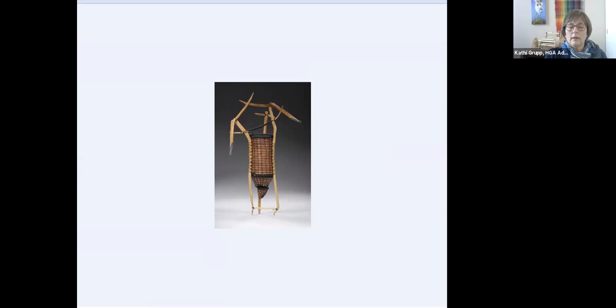Okay. Now, if you notice, I've changed images because you were talking about how you don't just do the colorful, you also do the natural. Can you talk some about this piece? Okay. Well, this piece is mostly pine needles. And it has the sticks and everything going up the side.